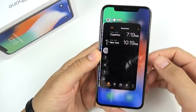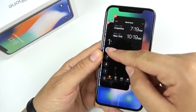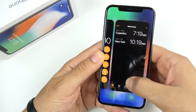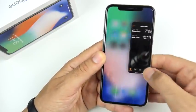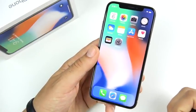In iOS 12, they also remove the need to hit two times to close apps. Like right now, if you try to close an app like this, it just does this thing. In iOS 12, it naturally just will fly away. So it's going to get updates there as well.